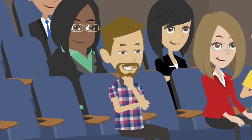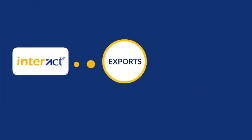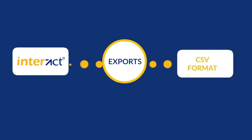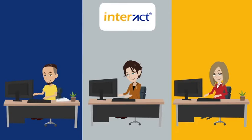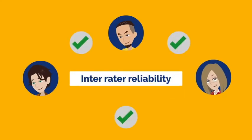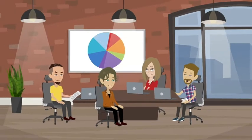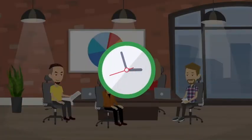His institution has special scientific methods that Richard also wants to apply in his study. To do this, he just exports his data from Interact into a common CSV format. Richard's colleagues also use the Mangold Interact software. They can easily work on the same project and exchange their data. They also use Interact to calculate inter-rater reliability. With Mangold Interact, they can realize complex observational studies in a very short time.